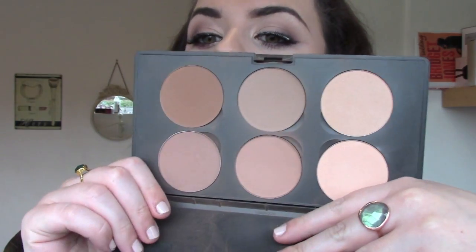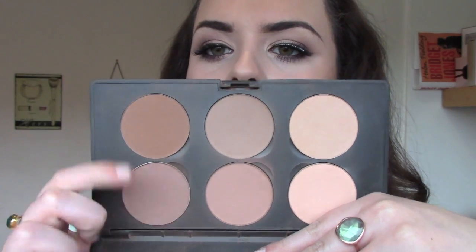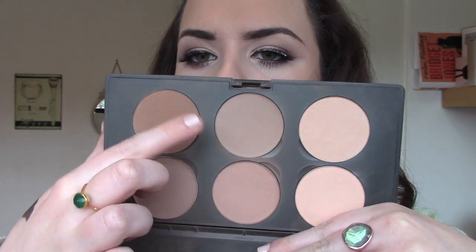So while I'm waiting for those to dry, because I'm going to pop a little bit of mascara on them, I'm just going to do my blusher and contouring and highlighting. Now I'm going to be using my contour palette like I used in my last video. I'm going to be using these two colours here, and I'm going to be applying those with my favourite contour brush, and this is a MAC 109.